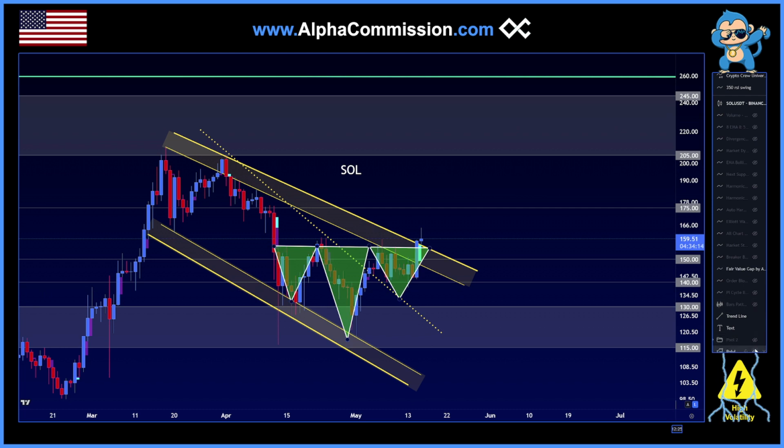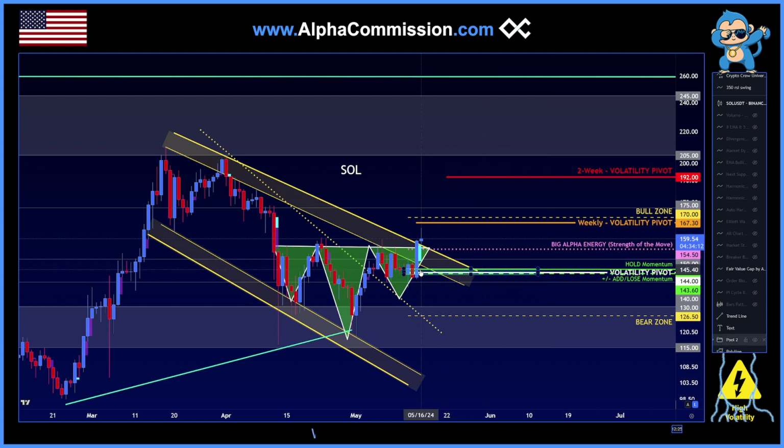Now, if we do take a look at the last momentum pool that we were looking at, I was telling you that the hold and the add and lose momentum levels were just getting squeezed together. And whenever we have that type of a squeeze, often we can expect a highly volatile move. So you wanted to position yourself as this pool got really narrow. And as long as we were above that volatility pivot at 144, we should expect a bias to the upside. And as long as we were below it, we might expect a bias to the downside. Now, we did have a little bit of a candle that did try to give us a fake out. But as soon as we recovered that level, we knew that we were looking to the upside. Plus, we were likely to be putting in a higher low here.